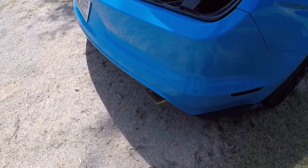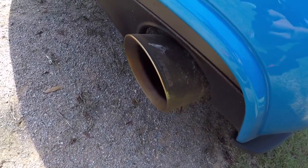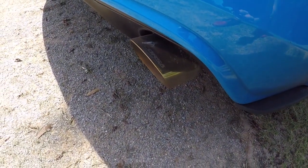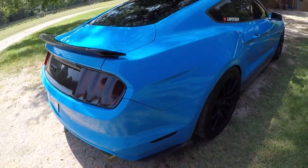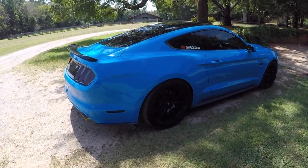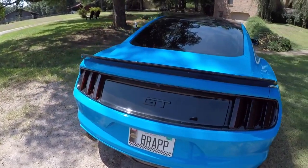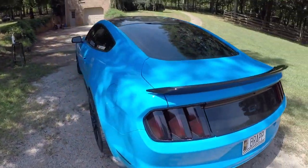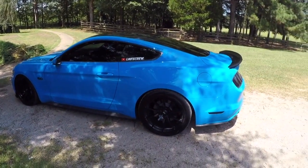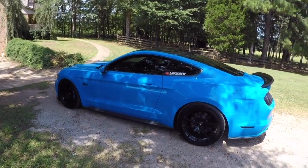We're down here to the Corsa Extremes, which are absolutely filthy. They're nasty yellow. I need to polish them up again, but it is a 3-inch Corsa Extreme catback, and I do have the cats removed on this car. So it is extremely loud. It's probably one of the most hated exhaust setups on S550s in the Mustang community, Facebook pages and whatnot. It's kind of the same thing as having an off-road X-pipe with Roush exhaust and resonator delete on your S197.